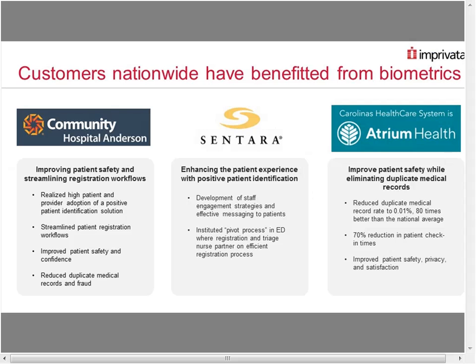So here are just a couple examples of customers nationwide who have benefited from biometrics and from implementing Imprivata Patient Secure. Community Hospital Anderson on the left is a community hospital in Anderson, Indiana. There is a case study which describes some of the benefits that they've seen from Patient Secure, as well as a video on our website that shows senior leaders, so the president of CHA, the CFO, these leaders at this level saying that if Patient Secure saves even one life, it will be worth the investment in the system.